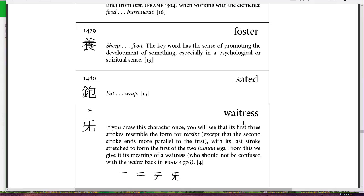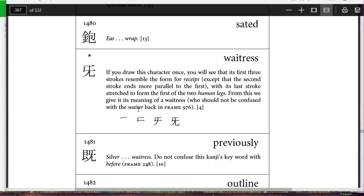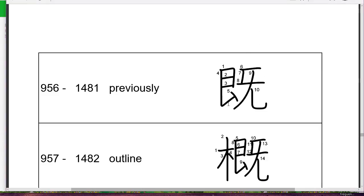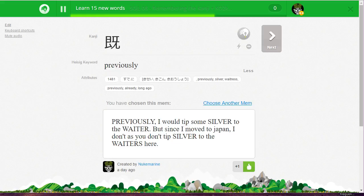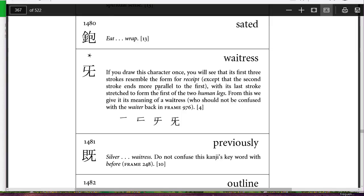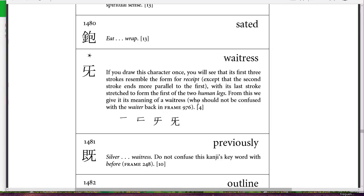Foster. Here we have a sated. Okay, so here is waitress. Is that really supposed to be 2 strokes? Let's find out. It's right there. 6, 7. Okay, yeah, it is separate. And then we're going to have a drag and then a trailing leg. We'll depend upon what Isaac is saying. Okay, so let's see. It's kind of like drawing receipt. There's a trailing leg. It's kind of like the club foot. Somebody's a club foot waitress.